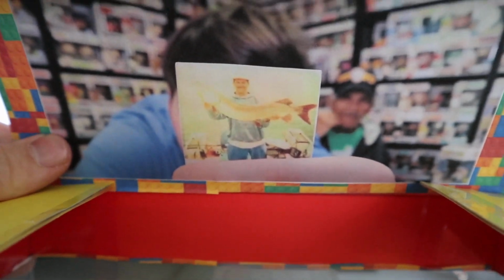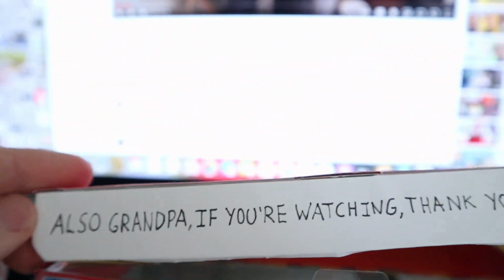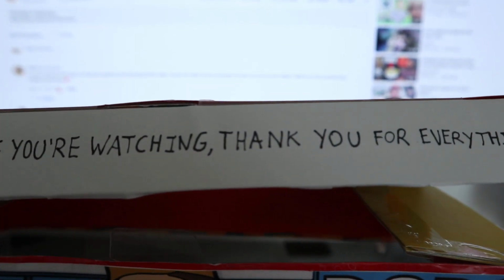And then I think what may be a little bit of a tearjerker is that we actually added a quote on the top flap, and it's exactly what he said at the beginning. Also, Grandpa, if you're watching, thank you for everything.